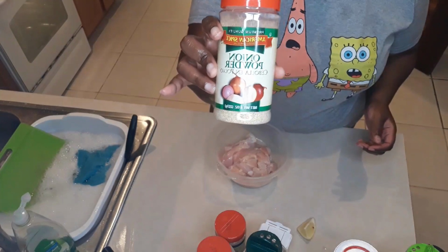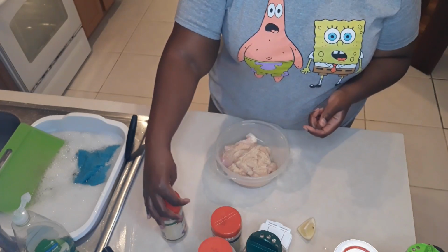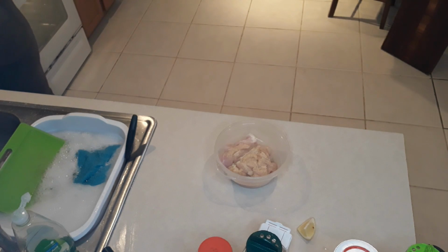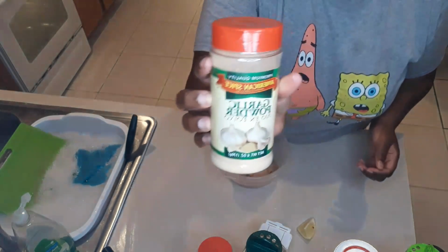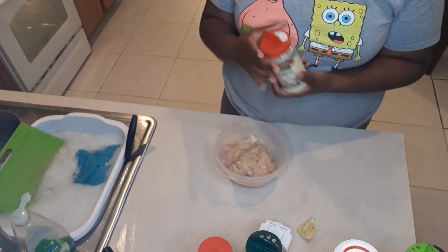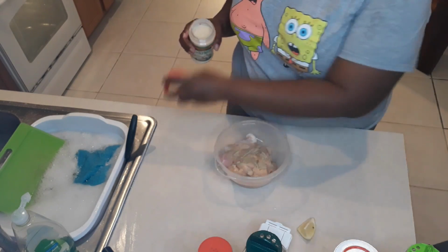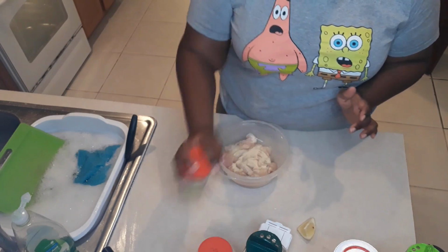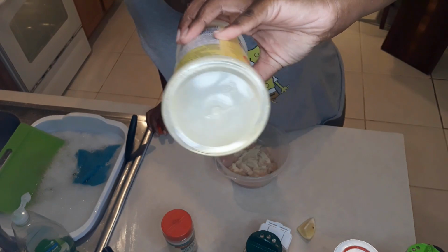So, okay, this is onion powder, and I'm sure we know this has no taste whatsoever. Both of these say onion powder. What am I doing? Where's my garlic powder? Oh, here it is. All right, y'all, I forgot my garlic powder. Look, it ain't even open. What kind of craziness is this? All right, now it's open. All right, garlic. And I only have a little itty bitty bit of adobo. I don't think y'all can see that.